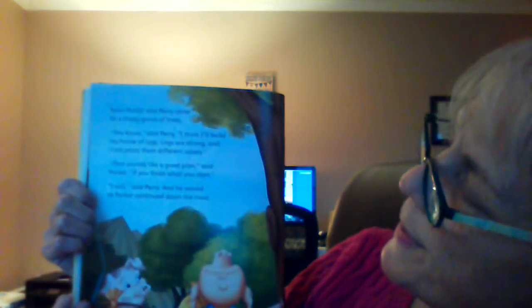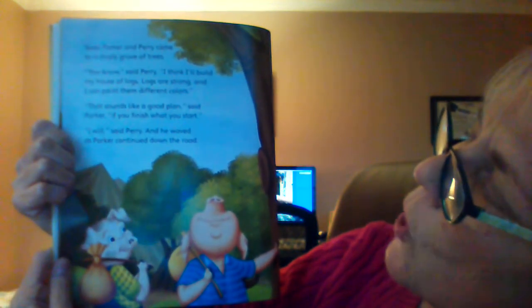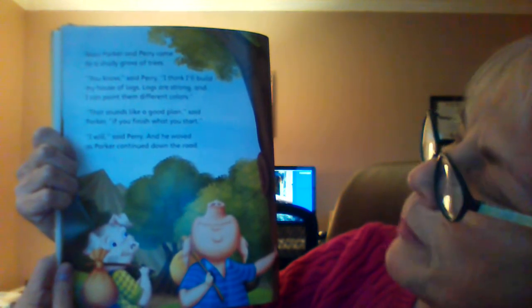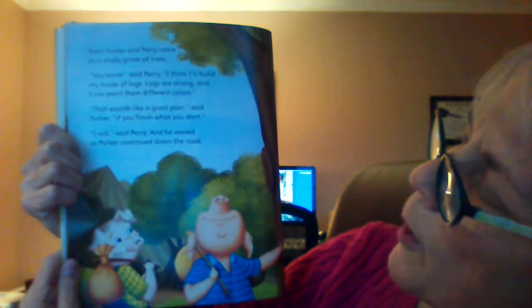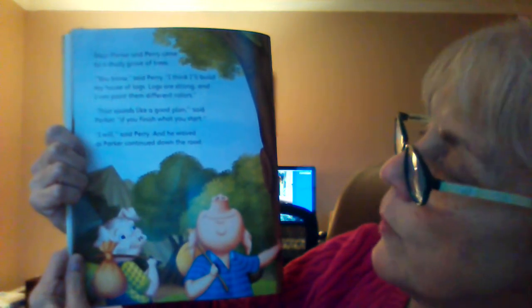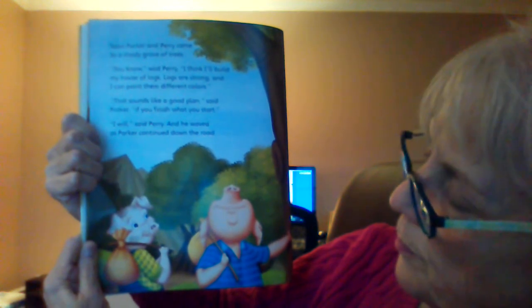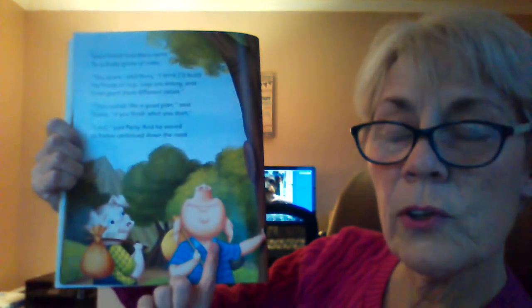Soon, Parker and Perry came to a shady grove of trees. "You know," said Perry, "I think I'll build my house of logs. Logs come from trees, and trees are strong, and I can paint them different colors." "That sounds like a good plan," said his brother Parker, "if you finish what you start." "I will," said Perry, and he waved as Parker continued down the road. So the brothers are not going to live together in the same house. They're each deciding to build their own house.